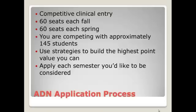You accumulate application points for things like the courses you've taken and the grades you've earned in those courses, your overall GPA, how well you perform on the TEAS entrance test, and a variety of other things. Be sure to watch Part 2 of this presentation to learn more about how you can best accumulate application points. You can continue to reapply for each fall and spring entry if you do not receive entry into the program right away.